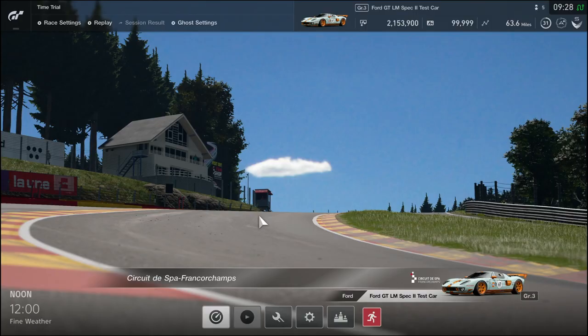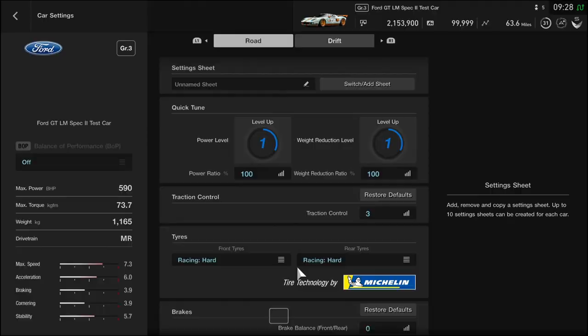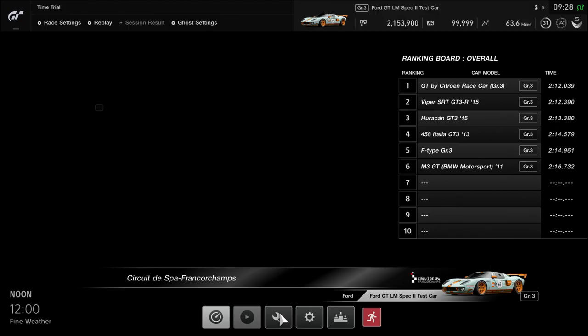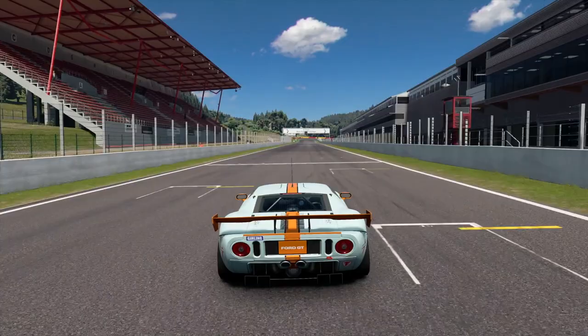Today, we have the Ford GT LM Spec 2 test car. I have no idea how this is going to do. Let's make sure we have everything correct. Yep, no traction control, please. Hard tyres, BOP is not changed. Oh, black screen. Oh, thank you, Gran Turismo Sport. Perfect game.